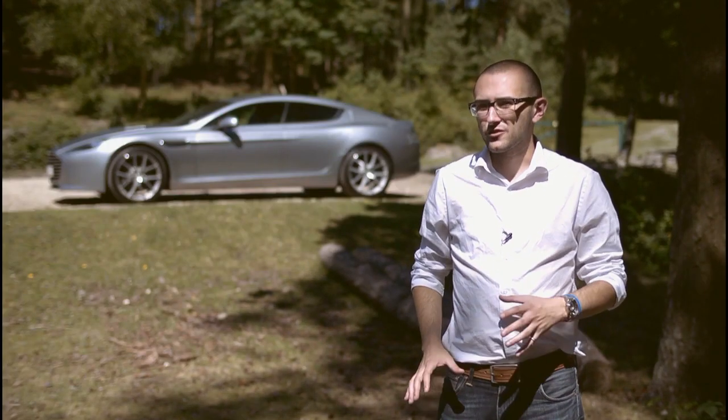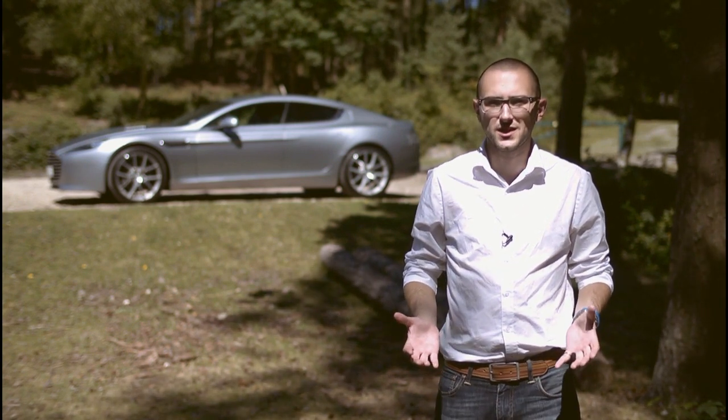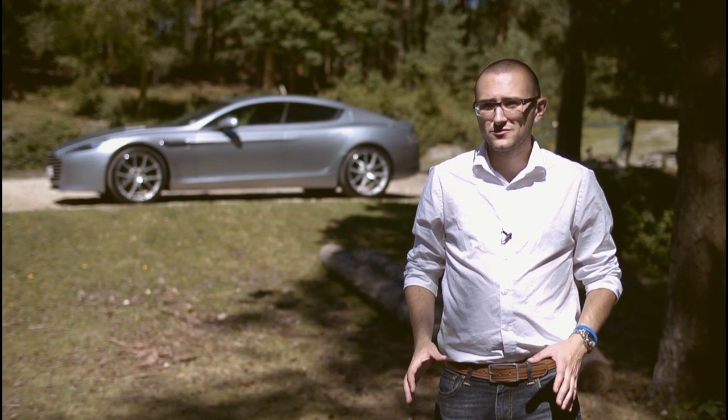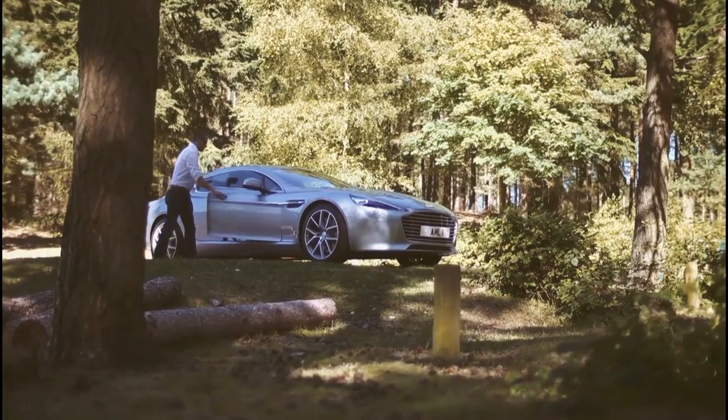Yes, it is. Yeah, it's a bit tricky to get in the back if you're a grown-up, but once you're in there you get to experience full Aston Martin luxury, which is no bad thing at all. So other road users should fear it, because not only is it beautiful, but it's devastating in its execution.